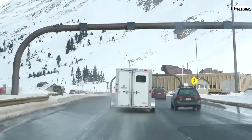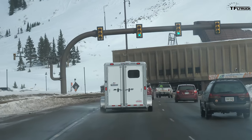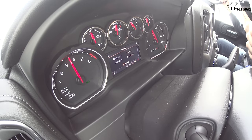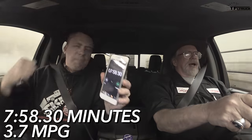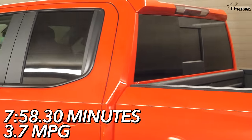Nice. This is the final stretch to the top of the mountain. I can see the lights. And now. You got it? 3.7 MPG. Time: 7 minutes and 58 seconds. Oh my gosh, perfect run. I would not have bet money on that. Really? That's what the EcoBoost 3.5 did.